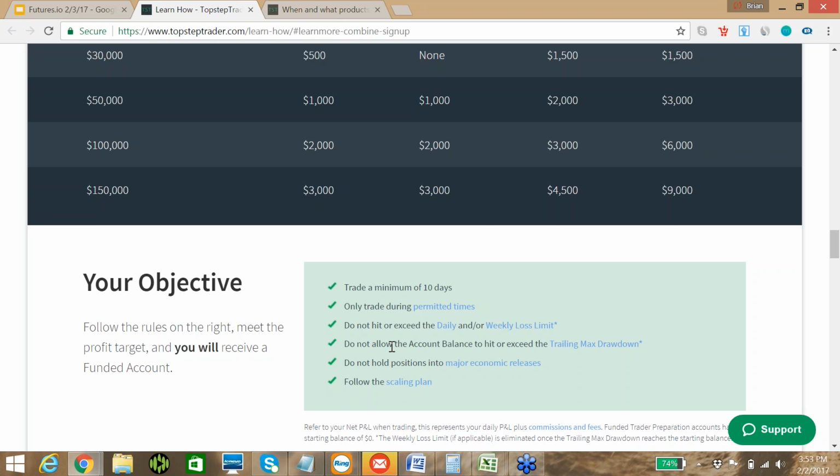Next, do not allow the account balance to hit or exceed the trailing max drawdown. Again, that's the exact same thing we did in the trading combine. Should be no problem. And then lastly, a couple new rules. Do not hold positions in major economic releases. So this is your FOMC announcements, or if you're trading oil or nat gas, inventory reports, things like that. We require that you're flat a minute prior to the announcement, and then you can begin trading a minute after the announcement. Those are market moving events. Everyone is just speculating. Nobody knows what those numbers are going to be. It's just not worth the risk.